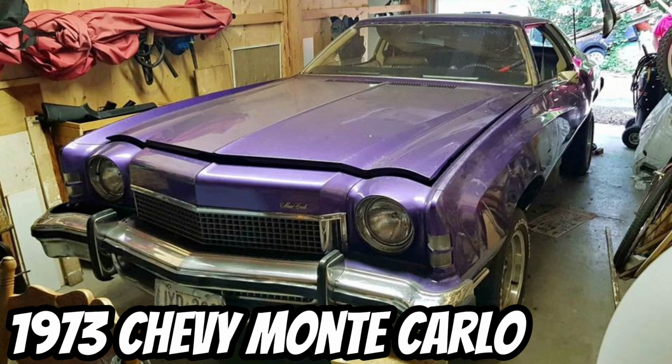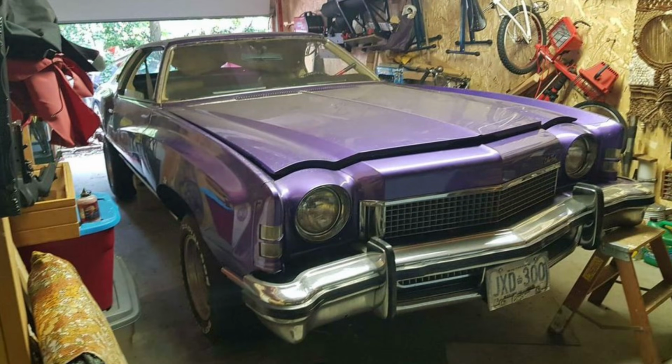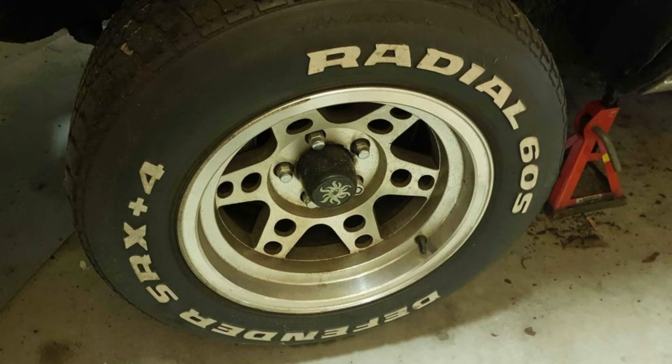Number 8. The 1973 Chevy Monte Carlo, priced at $2,900. It has the original 350 engine with low mileage, dual exhaust, and stainless steel muffler and gas tank. The car is complete for restoration, with new wheels plus original wheels. There is only one hole above the windshield, while the chrome and trim are in good condition.